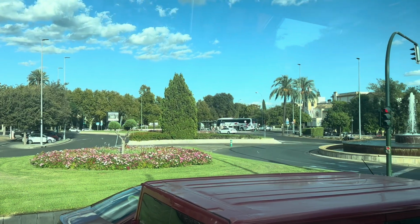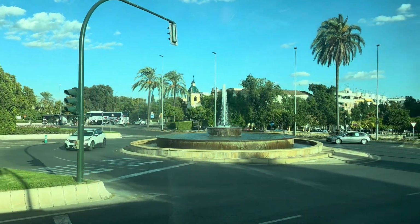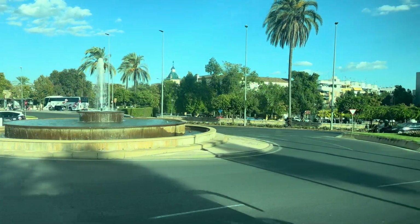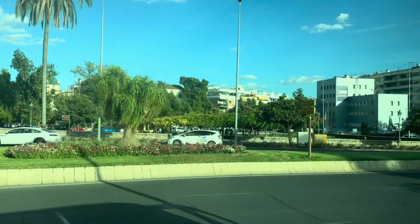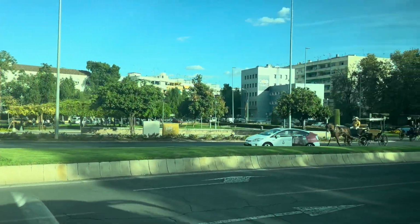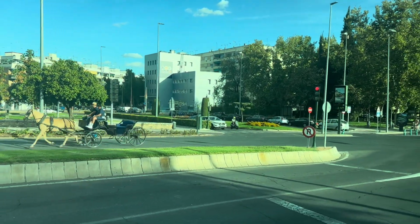Then the next day, we headed to Granada. Granada was really the highlight of this trip because most of us have taken our history classes and have studied La Alhambra, so that was really the main focus of this trip. So yeah, I'm going to show you tons of videos and pictures from our time there. It was truly the highlight of this trip.